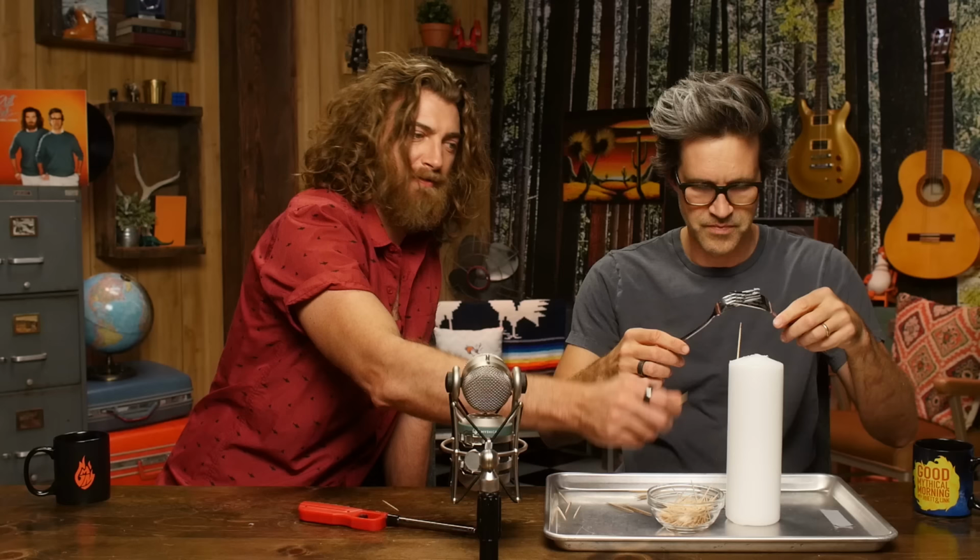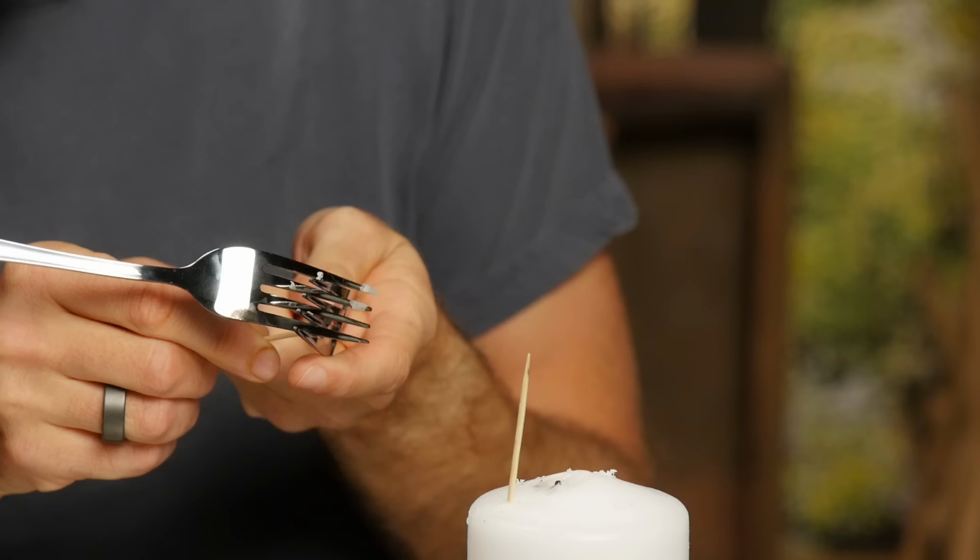By inserting the toothpick between the two forks, you create a new center of gravity that can balance on just about anything. Then, as the lit candle causes the air to heat up, rise, and expand, cool air quickly follows to replace it, and a convection current is created, which makes the forks slowly move.